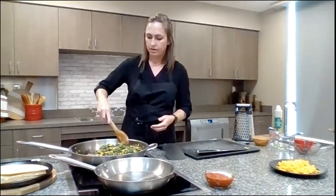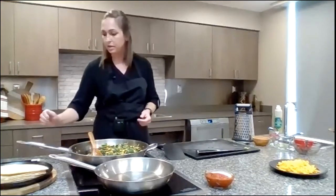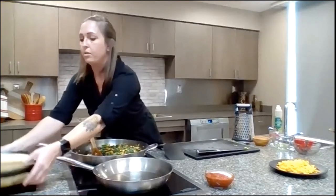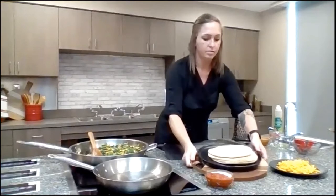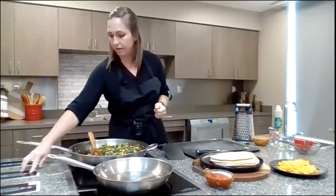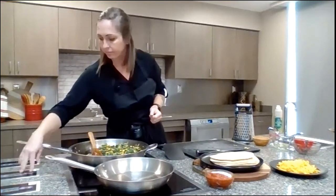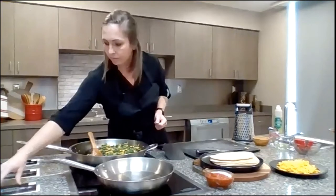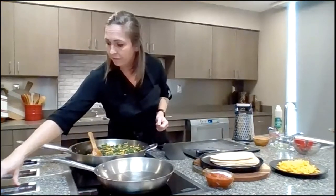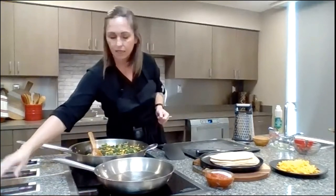All right, that is a good amount of filling to make several quesadillas. So again, before we get started here building our quesadillas, I'll grab my tortillas here. I'm going to go ahead and heat our pan so it's ready when we're ready to add it. It helps if I push the right button. Okay, here we go.